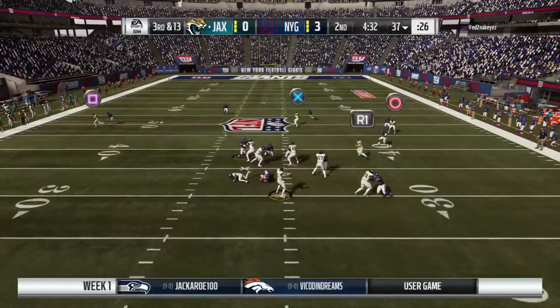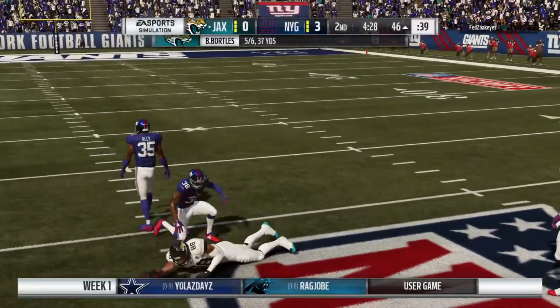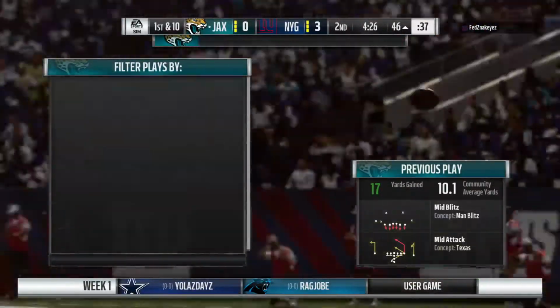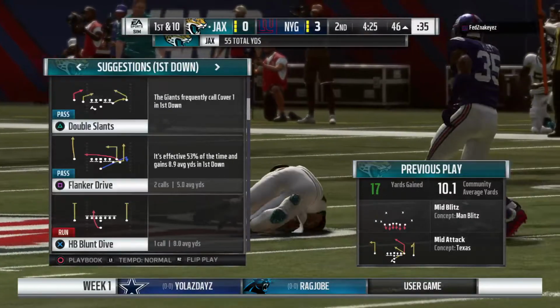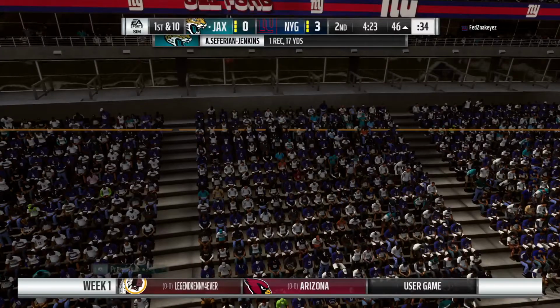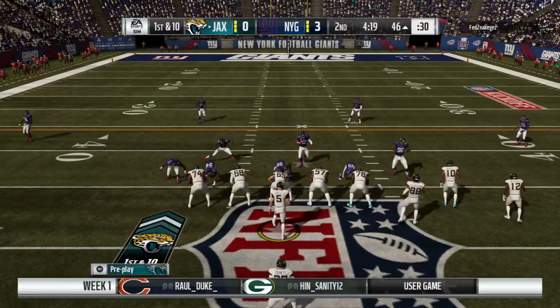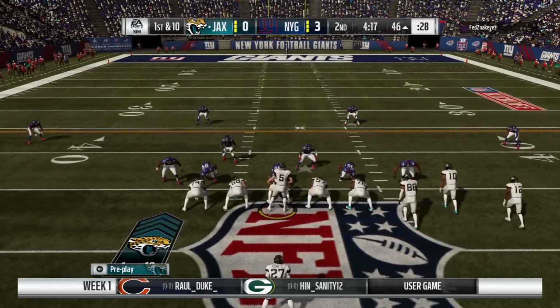Here's Bortles to throw. And he finds Safarian Jenkins. And he'll be taken down, but not before he gets into enemy territory. First catch of the new season for him, and he picks up the first. So the drive takes him into Giants territory now, 1st and 10 at the 46.